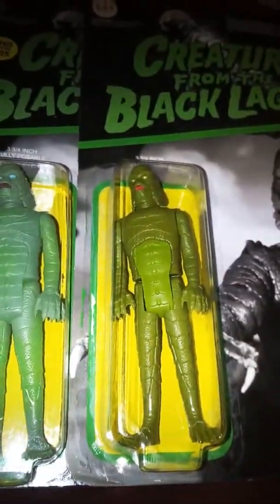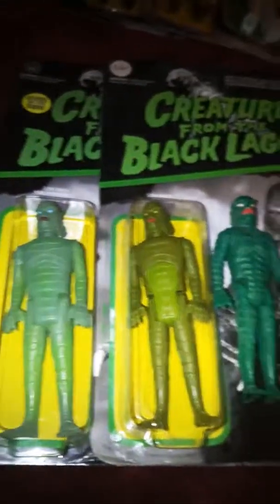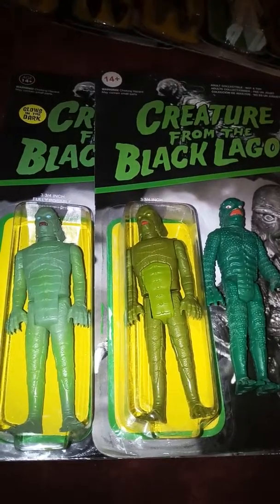So there they are, guys. That's my ReAction figures, and also a couple of my Remcos just chucked in for the variation.